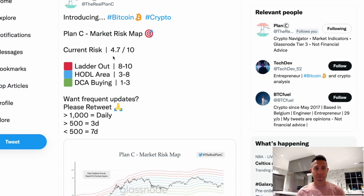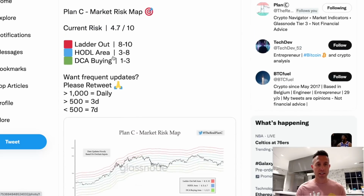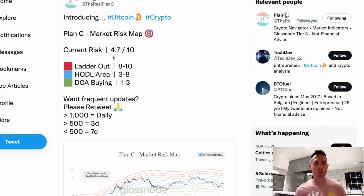Plan C, he just tweeted this, or at least he sent this to me, and he just tweeted it earlier tonight. Introducing Bitcoin Plan C market risk map. This is an awesome map. It's based off of basically 3 ranges, a ladder out range, and this is for long-term holders.